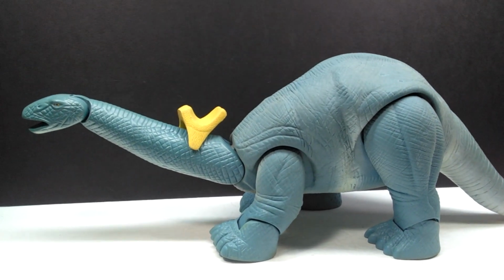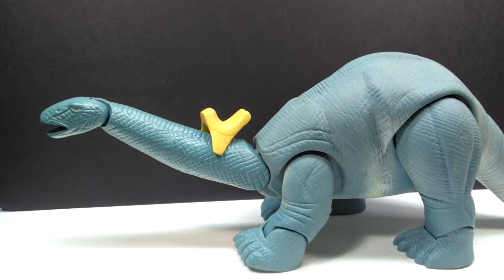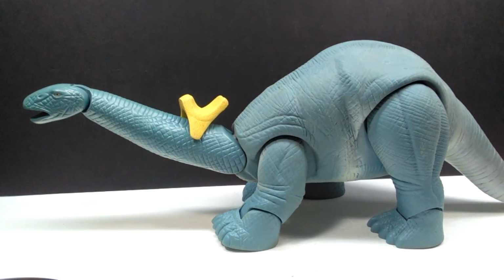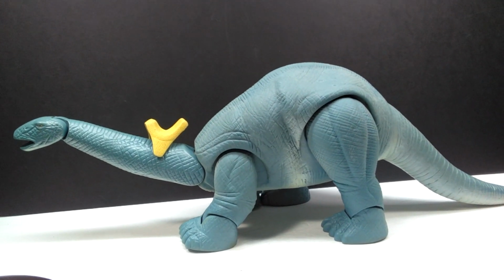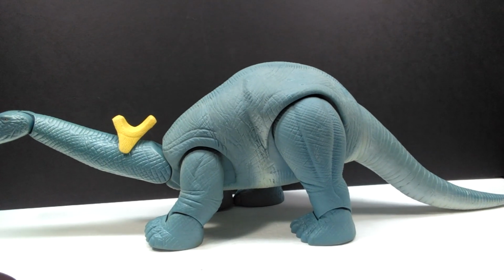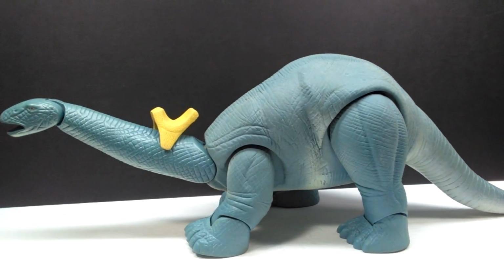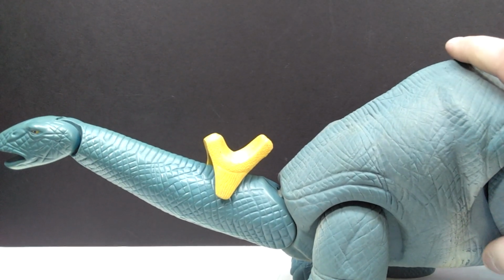And being included in this lot of figures, I was 100% in as far as picking up another and getting myself a mating pair, I guess you could say, of Definitely Dinosaurs Brontosaurus figures. Such a really cool vintage dinosaur as far as the overall appearance goes. Really cool figure for sure, and something that I'm really happy to have now a second of.